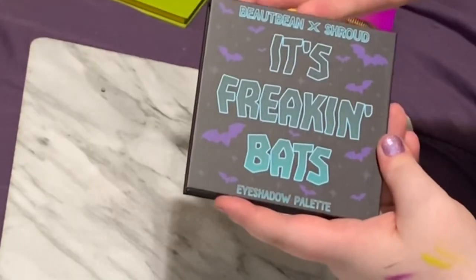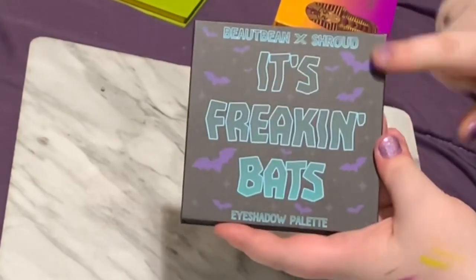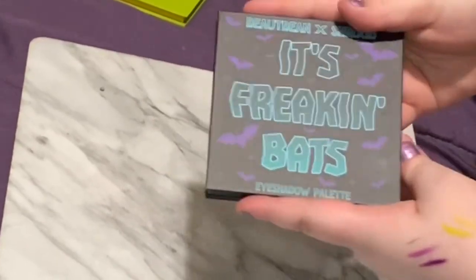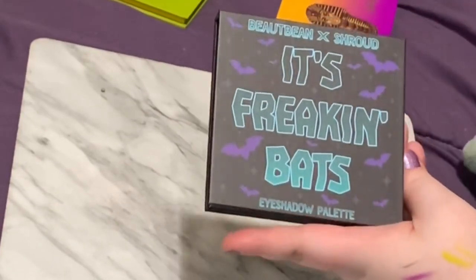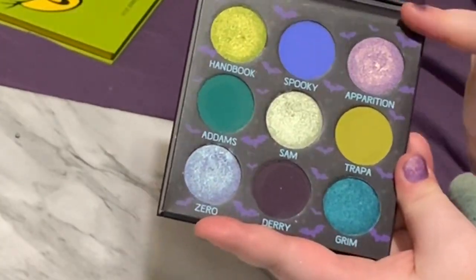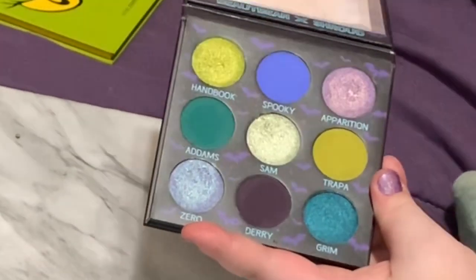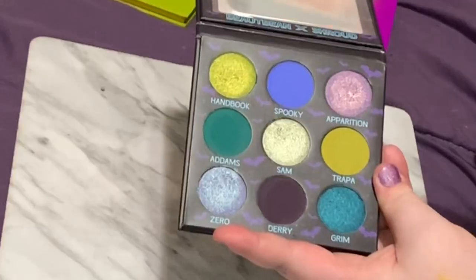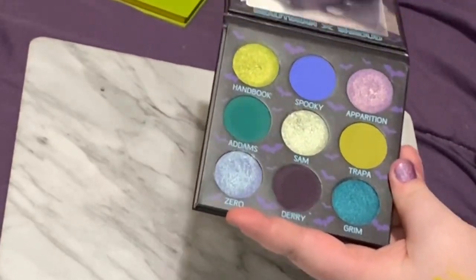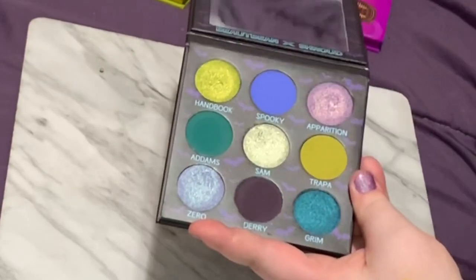Sitting at number 1 is the Beaute Bean X Shroud Cosmetics It's Freakin' Bats palette. Now, this palette was a whirlwind to get, but once I got it, it was worth the wait. It is worth any wait at all. It is the most stunning palette. It comes with a very nice mirror, and then you have these colors. I'm going to be buying a backup of this palette eventually, not going to lie, because I can see myself using this so much. You just have so many shades. You have 9 shades, but there's still so many variations you can do with this look. And I love every single eyeshadow.